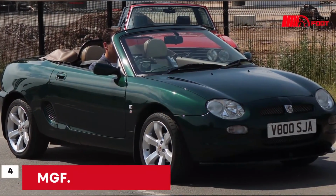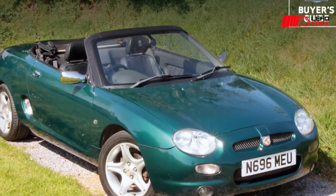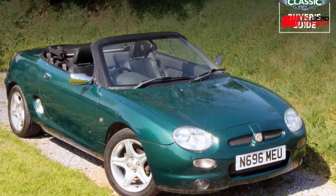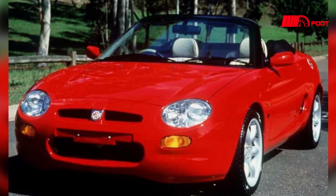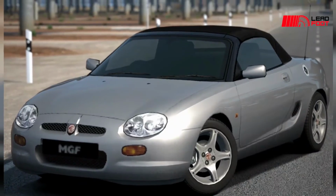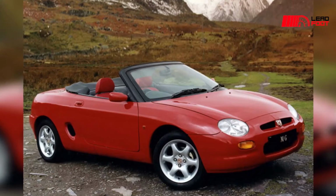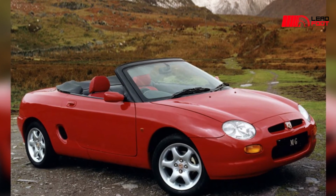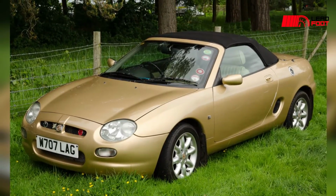Number 4. MGF. The best of the Mazda and Toyota MR2, and the worst in head gasket troubles thanks to the leaky K-Series engine were merged in Rover's answer to the MX5. Early cars had the plush but leak-prone hydrogas suspension, but after the facelift in 2002, cars were renamed MGTF and received spine-crunching steel springs instead.